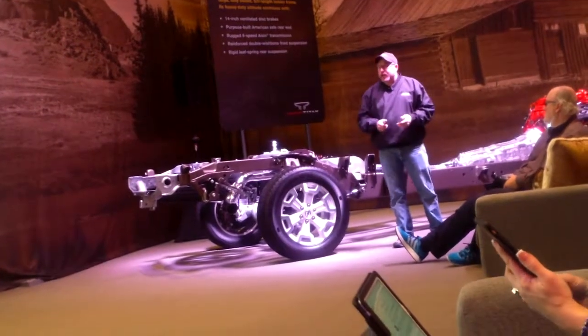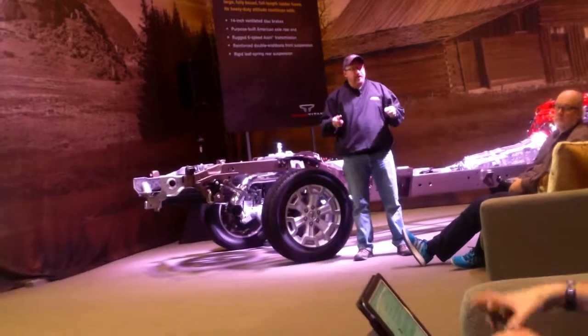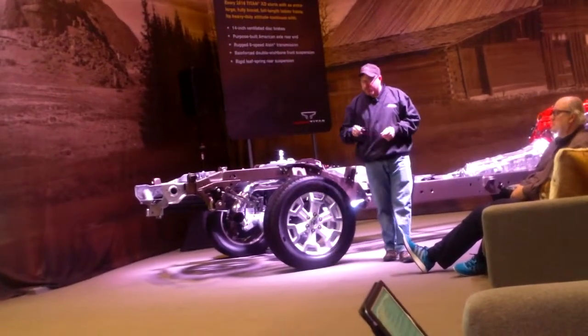At Nissan, we had some of those configurations, but we didn't have that regular cab work truck to continue in that commercial area. So now we'll be expanding our market into those areas.